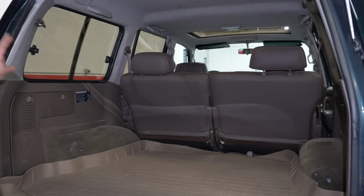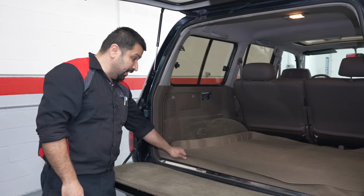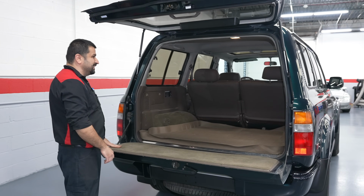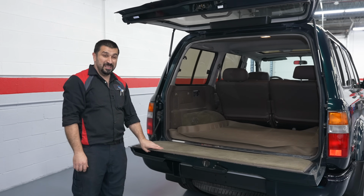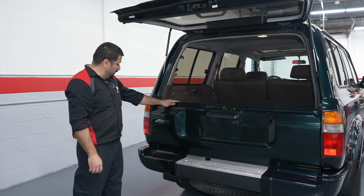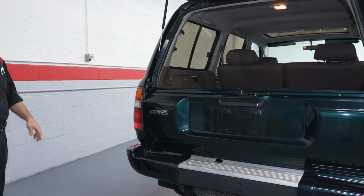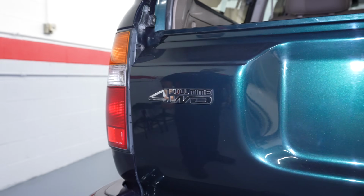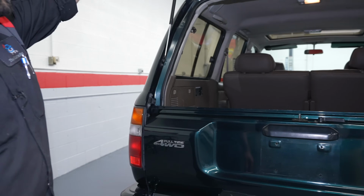These are removed. This does have the third row seats. They are removed. We have a WeatherTech mat here, but just look how clean this thing is. That is the beauty also of this particular one. It's just in such pristine condition, and everything you look at. And the one thing that these said, they didn't just say four-wheel drive, it says full-time four-wheel drive, in case you were not paying attention. But then there's something else about this.